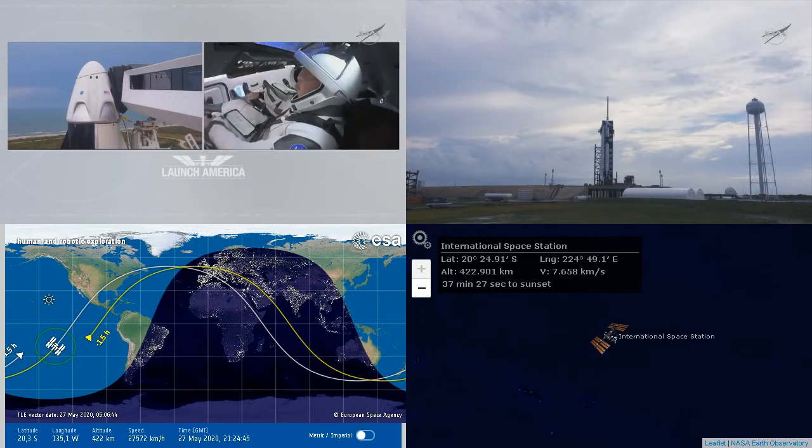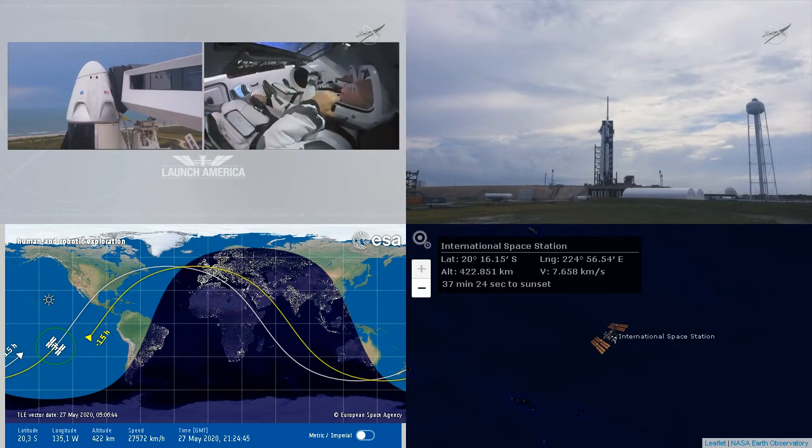Dragon, SpaceX for status. It looks like the closeout team is inflating the hatch, the arm seal right now. Okay, yeah, we can see some folks outside the window.